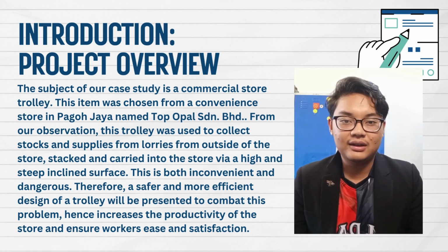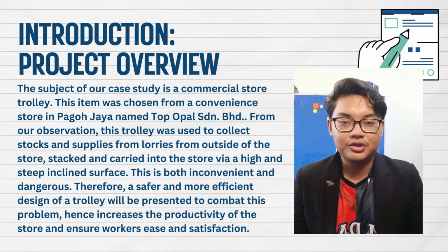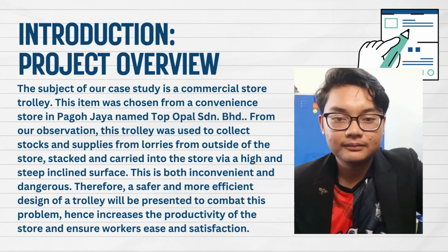This is risky in addition to being inconvenient. Consequently, a safer and more effective trolley design will be introduced to address the issue, boosting store efficiency and guaranteeing the comfort and happiness of employees.